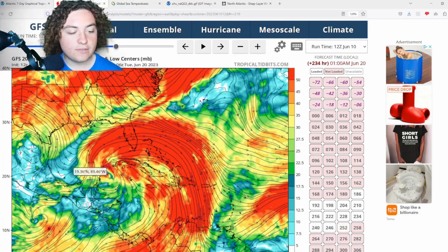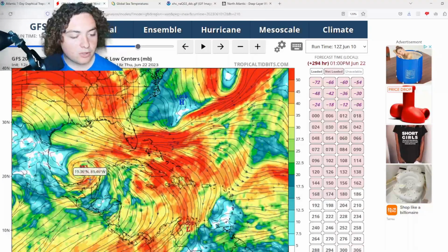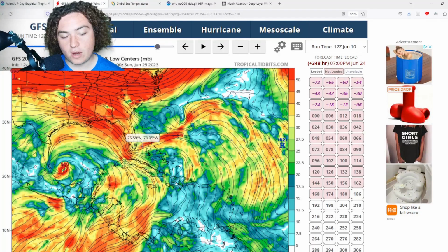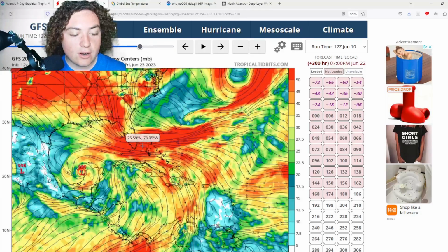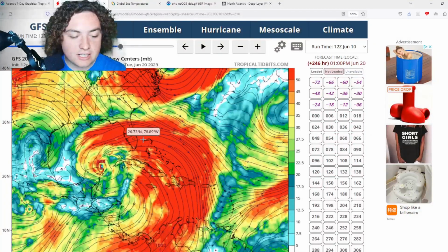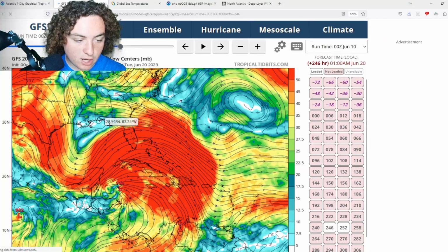But then you have this thing starting to organize and develop into the Gulf of Mexico. I will give credit where credit's due. If it does end up taking that southern route, it will be in a lot less wind shear right there, which could lead to a possibility of things really starting to go off if it does stay in more of a southern route right here. And I've been noticing over the last few days or so, the wind shear in the Gulf of Mexico has started to drop considerably. Let's go ahead and go back to the 0Z to show you what I'm talking about.